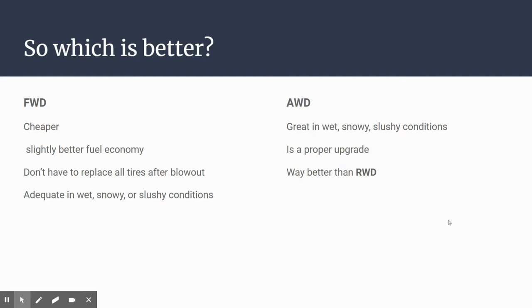Now, all-wheel drive, hey, look, I live in Pennsylvania. It snows out here. If I lived in Arizona or California, if you lived in some place with perpetual sunshine and it never snows, then I don't really see any point in upgrading to all-wheel drive. But this is up to you to decide. But I would also say that all-wheel drive is really a proper upgrade.